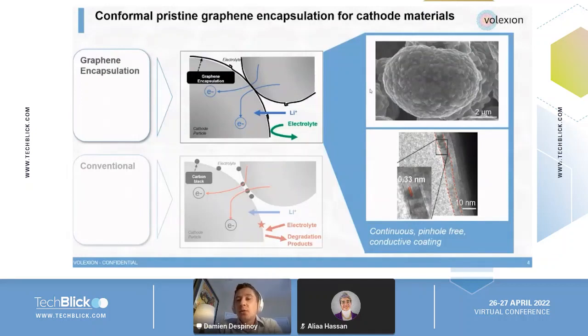And so Volexion proposes a conformal pristine graphene encapsulation applied to cathode material that essentially shrink-wraps a few-layered graphene coating around the cathode material. One of the properties of our coating is that it allows for the free diffusion of lithium while preventing the electrolyte from accessing the surface of the cathode material. Here you can see on the right-hand side some SEM images of the shrink-wrapping approach that we bring to a cathode material.